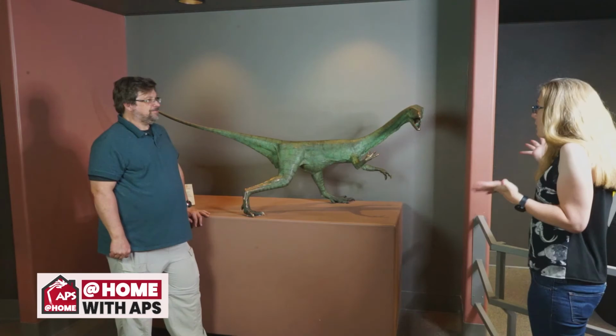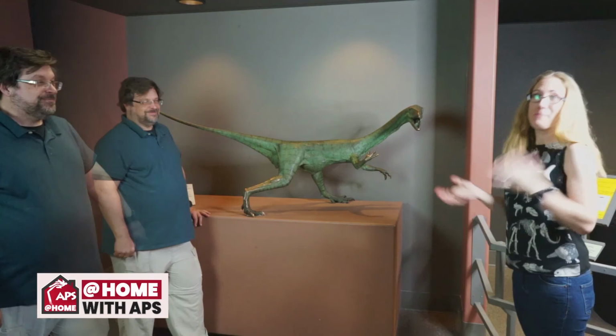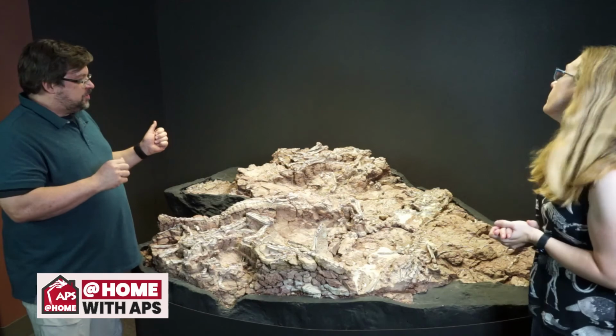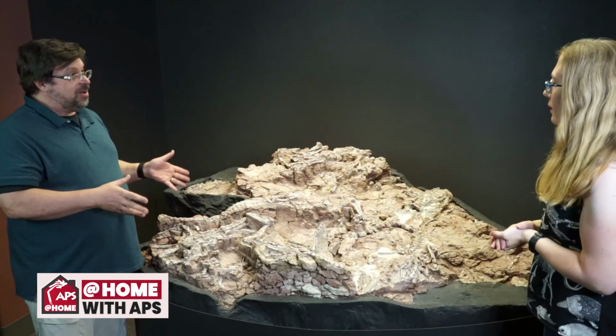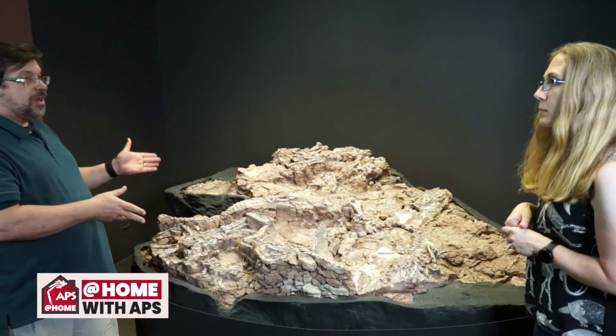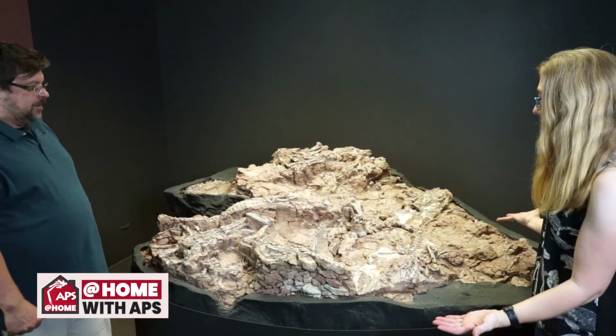Yeah. So Coelophysis is our state fossil. So we just learned Coelophysis is a dinosaur. And what are we looking at here? So this is a block. It's a big chunk of rock that was taken from one of the most famous dinosaur quarries in the world, which is here in New Mexico. It's from a locality we call Ghost Ranch, which is in northern New Mexico, and it's famous for the fossils of Coelophysis. Oh, so this is a whole block of Coelophysis fossils?